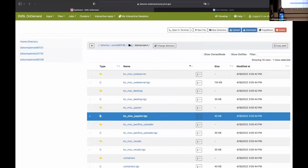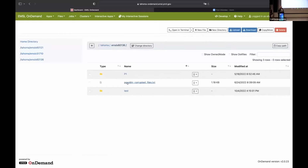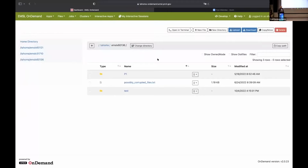Let's go back to that one we had. That was up here. Right, that one there. Just click edit and it'll throw you into a simple editor. We can put new data in here any way we want. And then you've got your save button and you can do that.